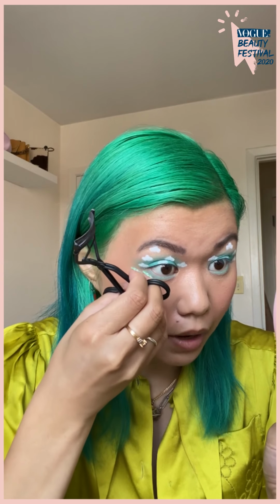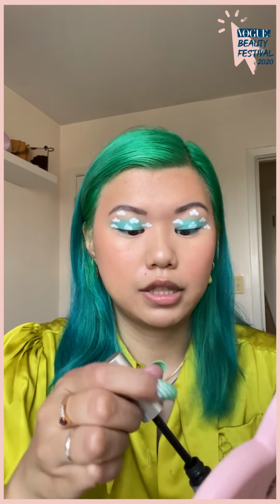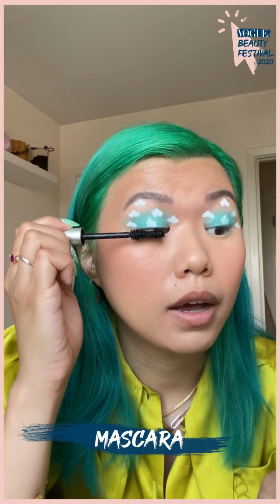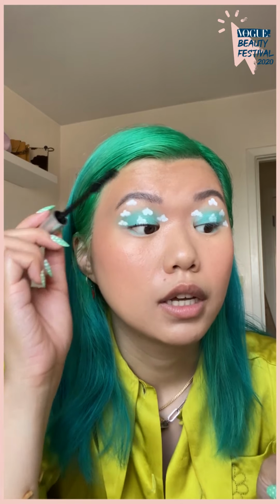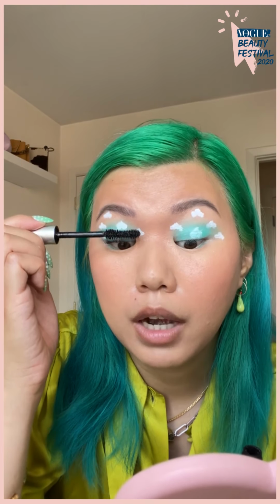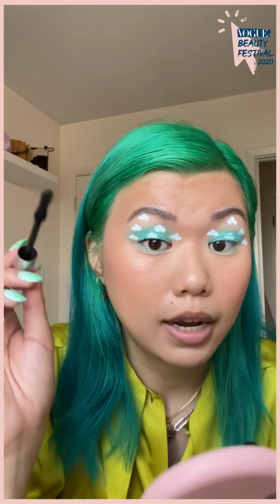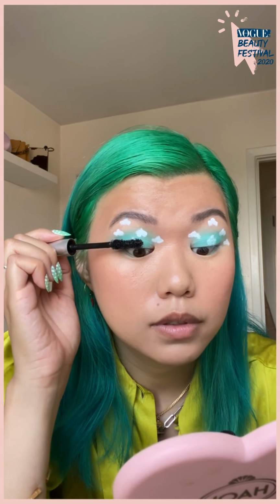So I just curled with my Surratt eyelash curler, and I'm gonna take this CoverGirl Exhibitionist mascara in waterproof. I only wear waterproof mascara because it's the only thing that holds a curl for me. And I'm gonna slowly put this on. I wanna be very careful not to get any mascara onto my carefully painted white clouds.